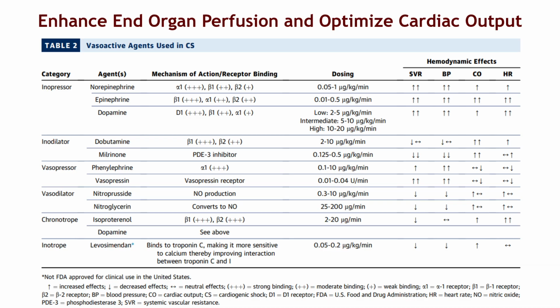How do we optimize cardiac output? By using inotropes and by utilization of pressors to stabilize hemodynamics. So some of the common things we utilize is the inodilators such as dobutamine and milrinone. Levosimendan is utilized in Europe, however, does not have the IV utilization in the United States. They're looking at it as an oral form to augment some of the HFpEF patients, but not for these cardiogenic shock patients at this point.